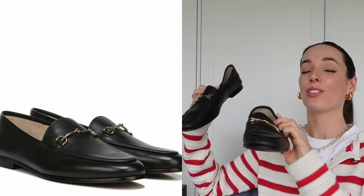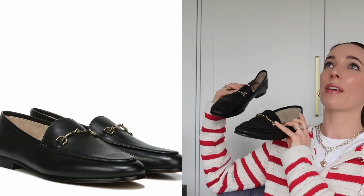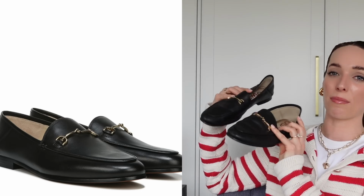The pair that I'm going to show you that I think are the most fantastic alternative, the Sam Edelman Lorraine loafers, and as you can see, they have been very well loved. I have worn these to death, and these are my favorite loafers in my wardrobe.